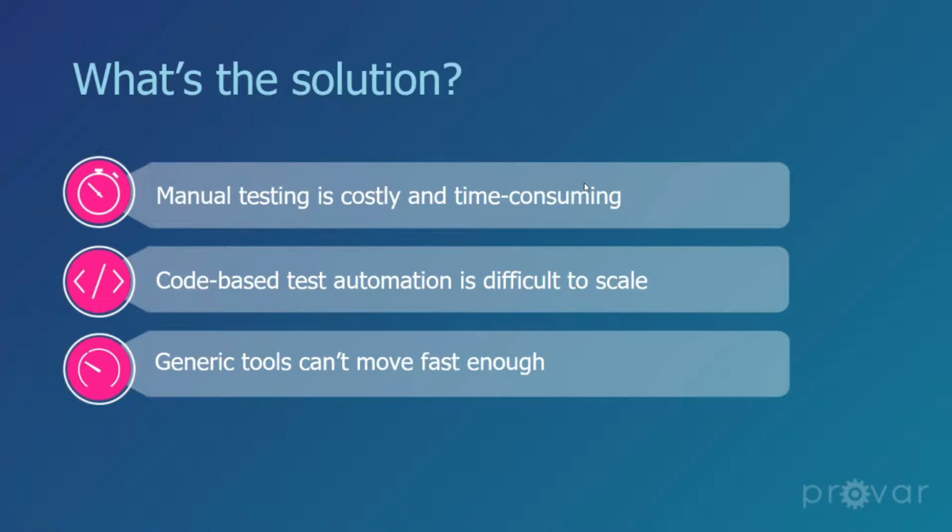If anyone's familiar with Selenium, that's an example of an open source project that an awful lot of people use. Provar also leverages Selenium. The difficulty there, though, is it's a lot of code. And a lot of the time we are purchasing and investing in products like ServiceMax to really reduce some of this code. Unfortunately, if you then have to add it to this regression phase, it's very time consuming and costly to achieve.